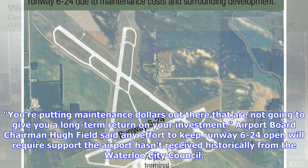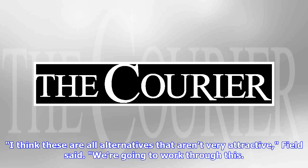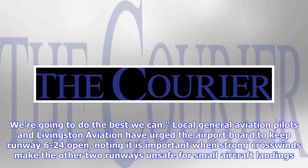Any effort to keep Runway 6 to 24 open will require support the airport hasn't received historically from the Waterloo City Council. "I think these are all alternatives that aren't very attractive," Fields said. "We're going to work through this. We're going to do the best we can."